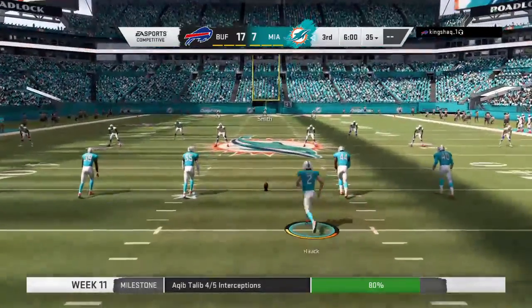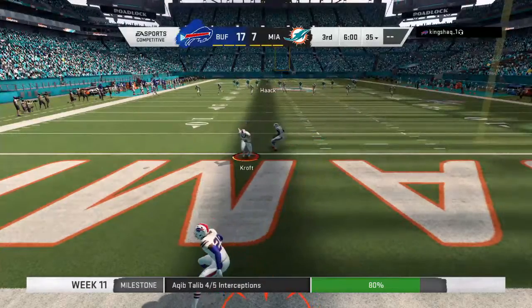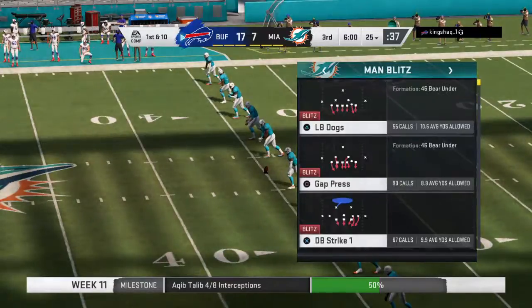Take it away, Coach. Bills with the lead, and they'll get the football first as the second half is underway. And this will not be returnable. It's out of the back of the end zone for a touchback.